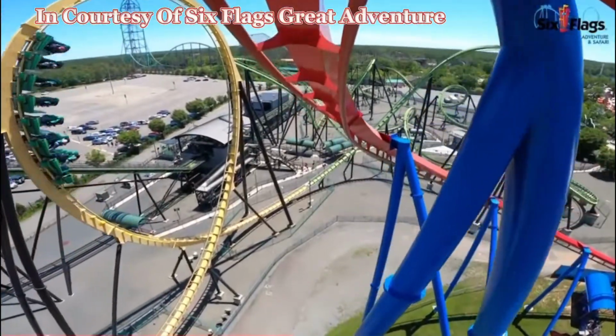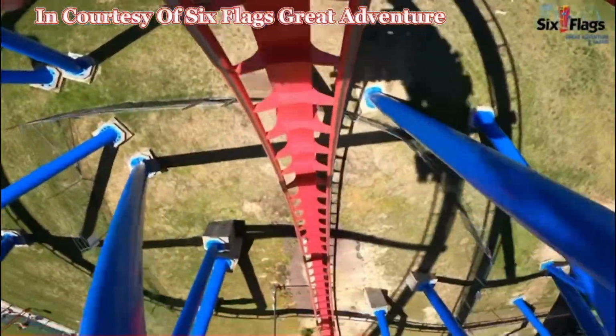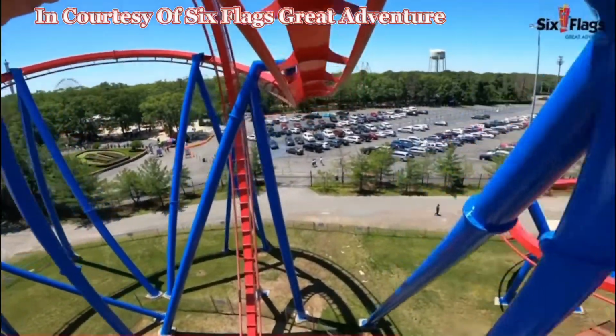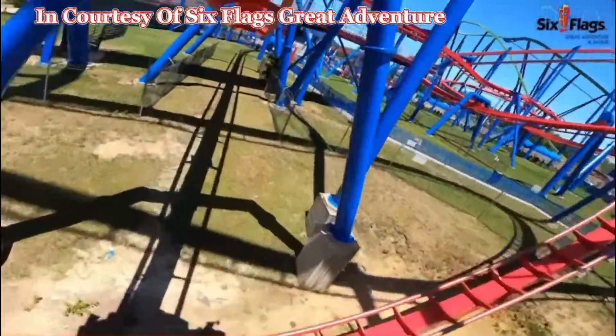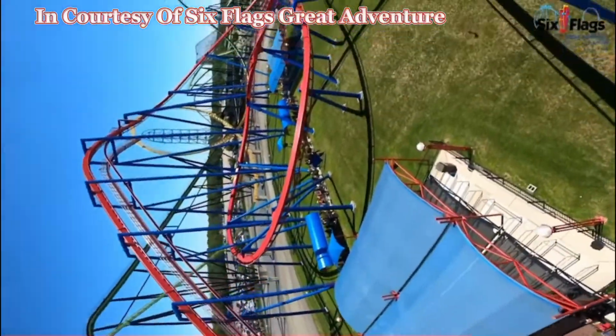Next, we have the Superman Ultimate Flight roller coaster, built by B&M, a flying B&M roller coaster. This roller coaster is based on the Superman DC hero, built in the Boardwalk section of the park, has a height of 106 feet and a speed of 51 miles an hour. This is a great thrill ride for major thrill seekers.